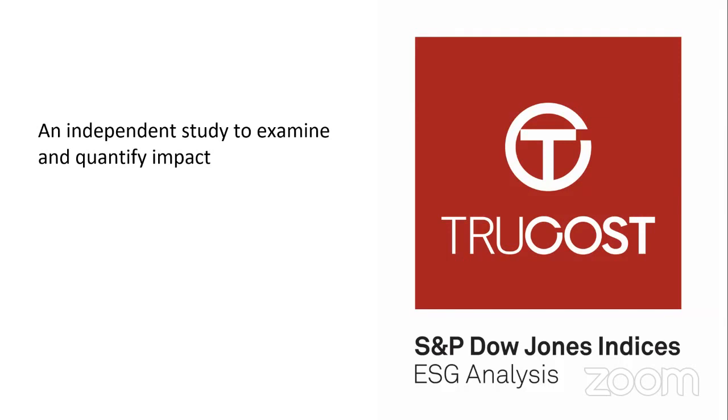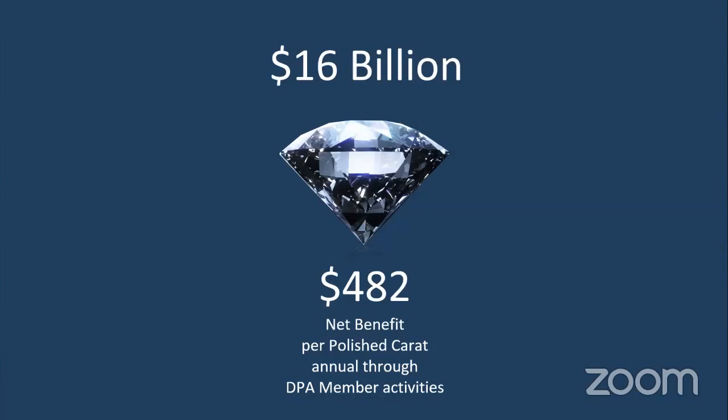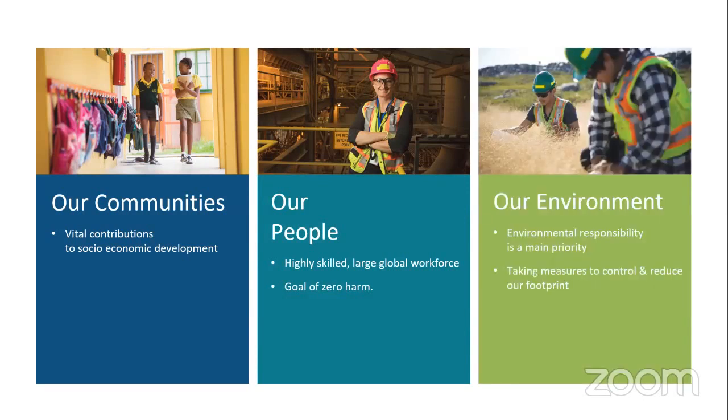And Trucost measured the total benefits and impact of our members' activities across 21 socioeconomic and environmental indicators. They spent 2 years on our project and analyzed more than 150 different metrics. And key among those findings were that each year, the DPA members produce $16 billion in net positive benefits around the world, equating to $482 for every polished carat, which is pretty amazing. And I want to dive deeper into the results that we have broken down into 3 main areas, which are our communities, our people, and our environment. This is just how we've broken up this information, because it is a lot of information, and we've tried to make it as easy for the trade and even consumers to see this information.